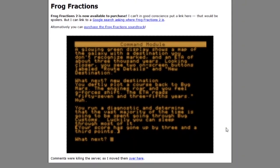The engines roar and you feel G-forces shift. The ETA reads 57 3/5 years. Huh. I run a diagnostic and determine that the vast majority of the time is going to be spent going through bug customs. Luckily, I can sleep through most of it.